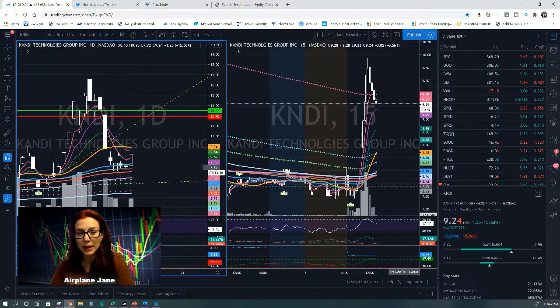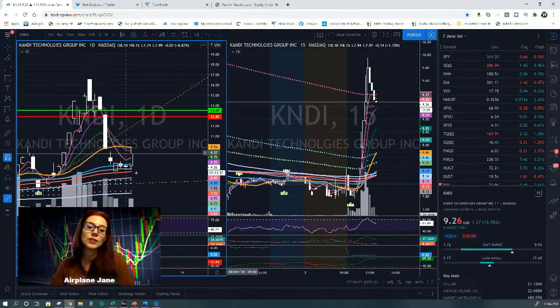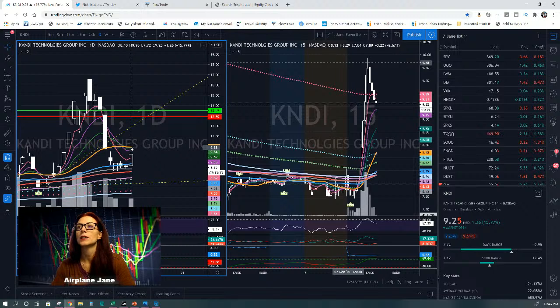We have a bit of an island. We had an island trading down here, and it filled the gap to the low. So that gap has been filled many times. When you have an island trading period and the gap is filled, a reversal is in place.